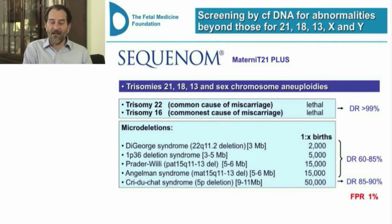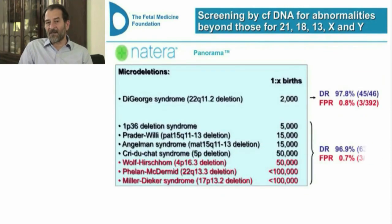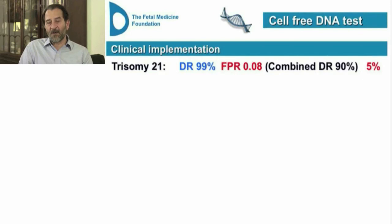Firstly, not all of them can be detected. The performance of screening is considerably lower than that of screening for Down syndrome. And secondly, we are adding further additional false positive results. These are the results also from the second company that has introduced cell-free DNA testing for the detection of microdeletions and microduplications.